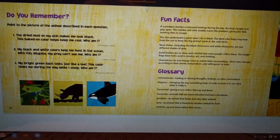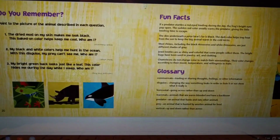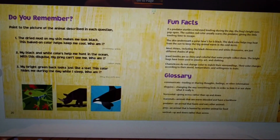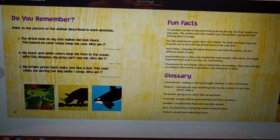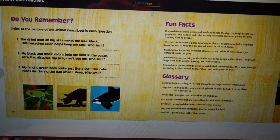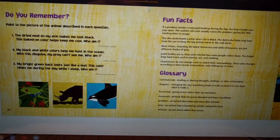Do you remember? Point to the picture of the animal described in each question. The dried mud on my skin makes me look black. This baked-on color helps keep me cool. Who am I? If you pointed to the rhino, you are correct.